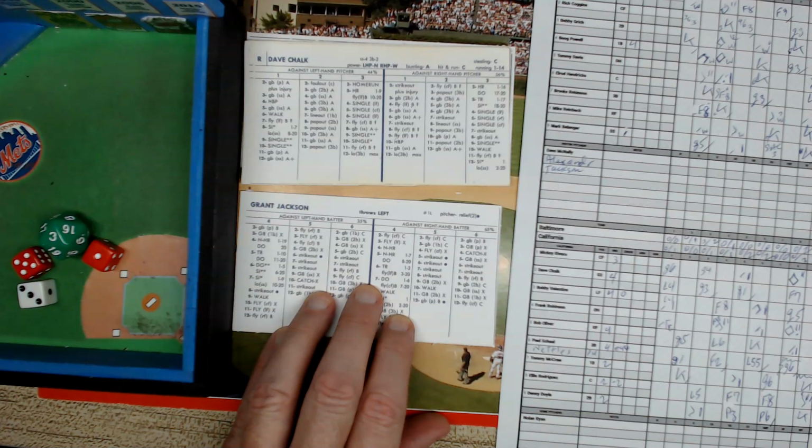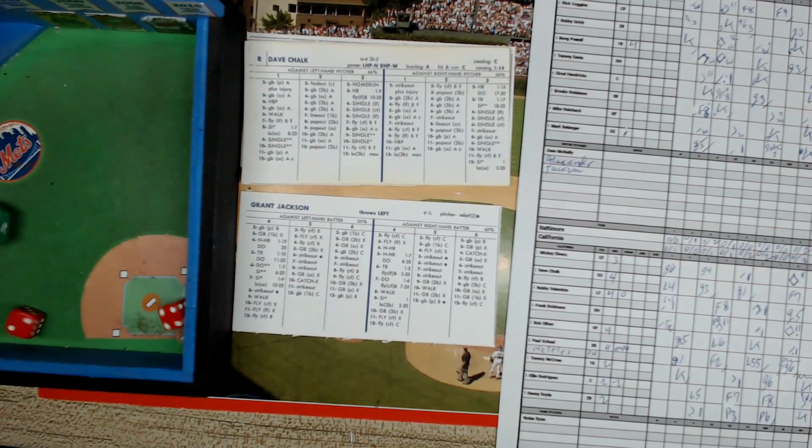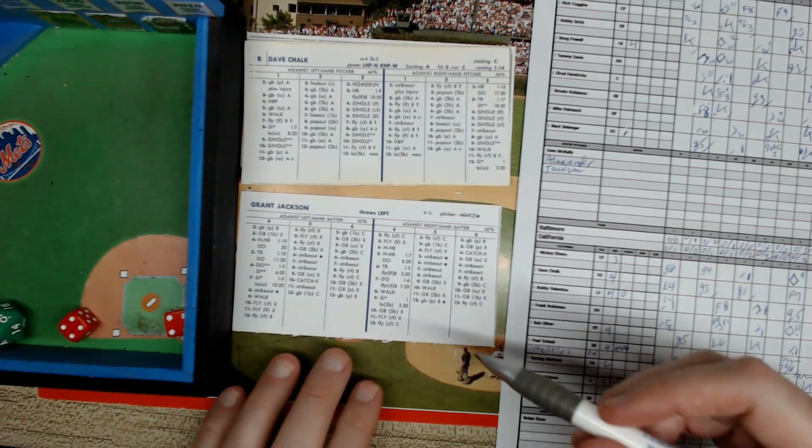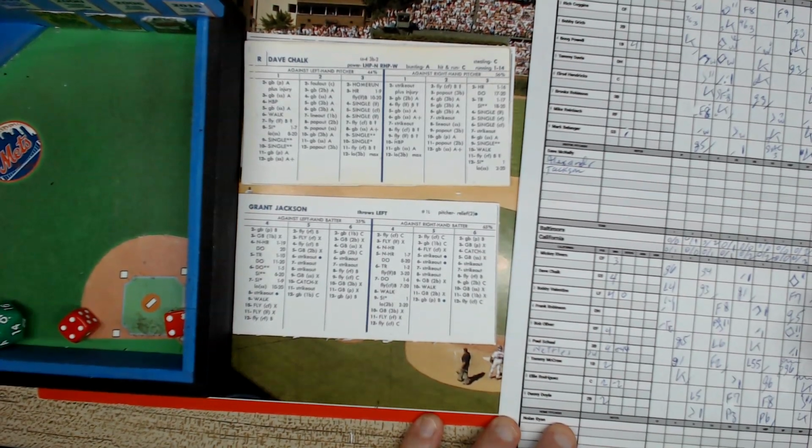Chalk today is 0 for 4, lined out, grounded out twice, and then flied out. So he's due. Grant Jackson checks in with Elrod, and he shakes him off, doesn't like what he sees. And here's the pitch by Jackson. And that's going to be a 4 and an 8 against a righty, and that's going to be ball 4. It's going to load the bases. Holy smokes. We got an exciting game going here.